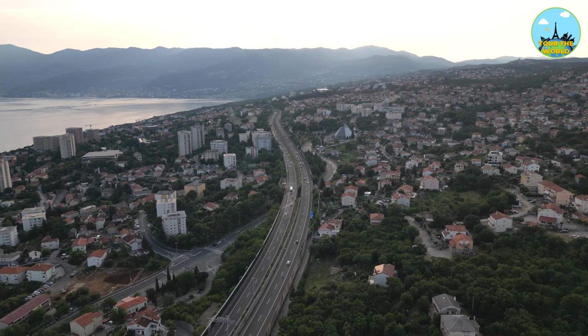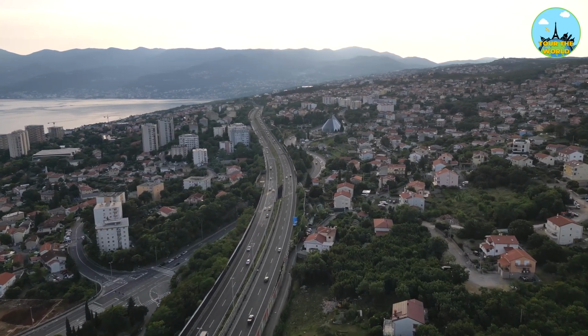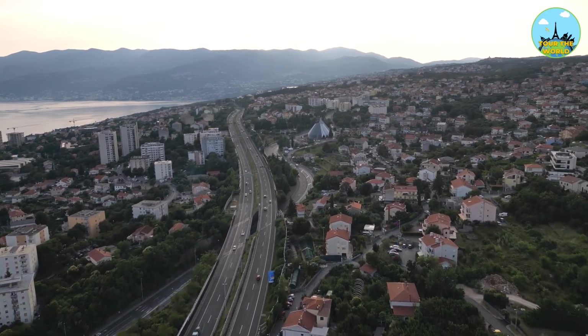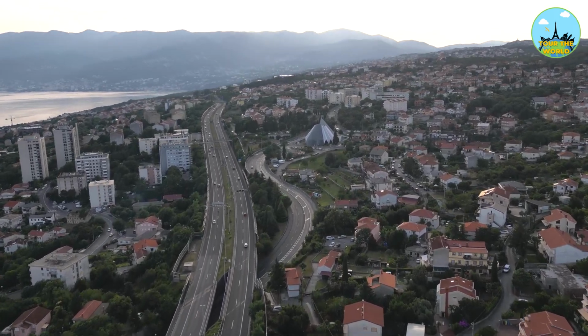Navigating through Rijeka is pretty smooth, even though it's a busy port city. The traffic is manageable thanks to smart urban planning and a solid public transport system. Plus, with ample parking, getting around is a breeze for both locals and visitors.